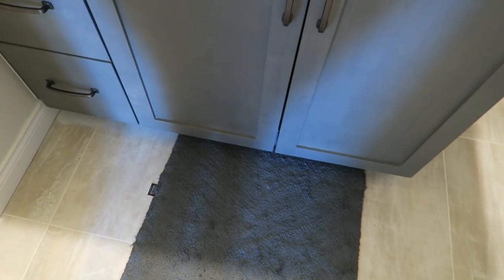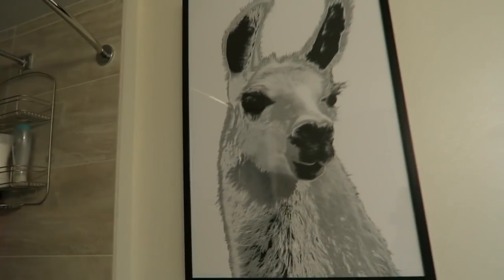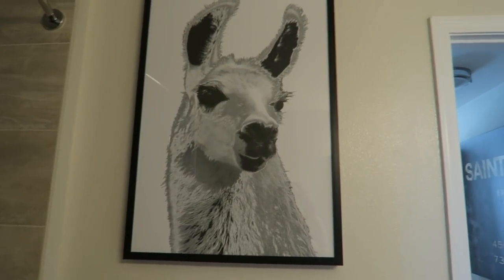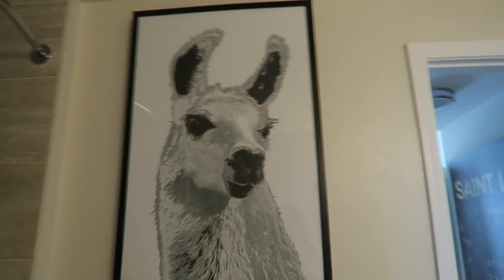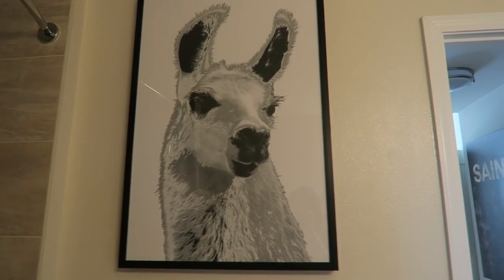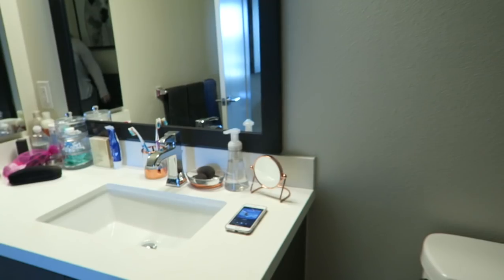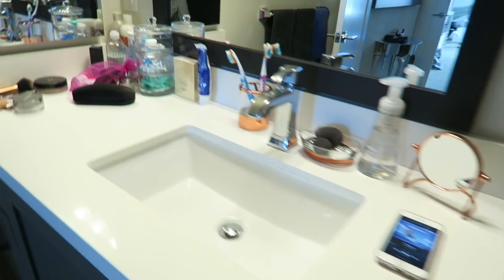And then I need to introduce you to my friend. This is Eugene. He's a llama and he's judging you while you're peeing. Yep. When I saw this at Home Goods, I was like, listen, he needs to come home. He is everything to me. Like, I love him. So I made my husband put him up in the bathroom because I thought that would be hysterical.